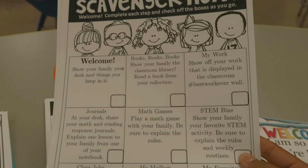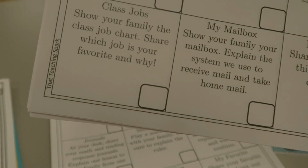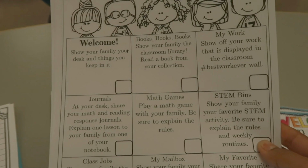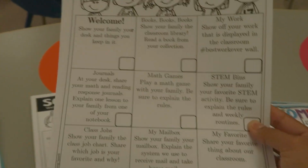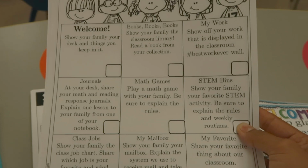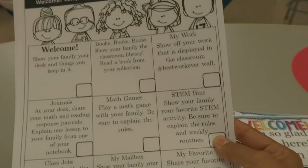So I bought this, or it was a free download from Teaching Spark, sorry. And I could edit it, so I did tweak it to fit the needs of my classroom, and it's super easy. I think this would be a really fun and engaging activity, especially for those parents who are arriving early and really want a peek in the classroom. So this is going to be super fun.